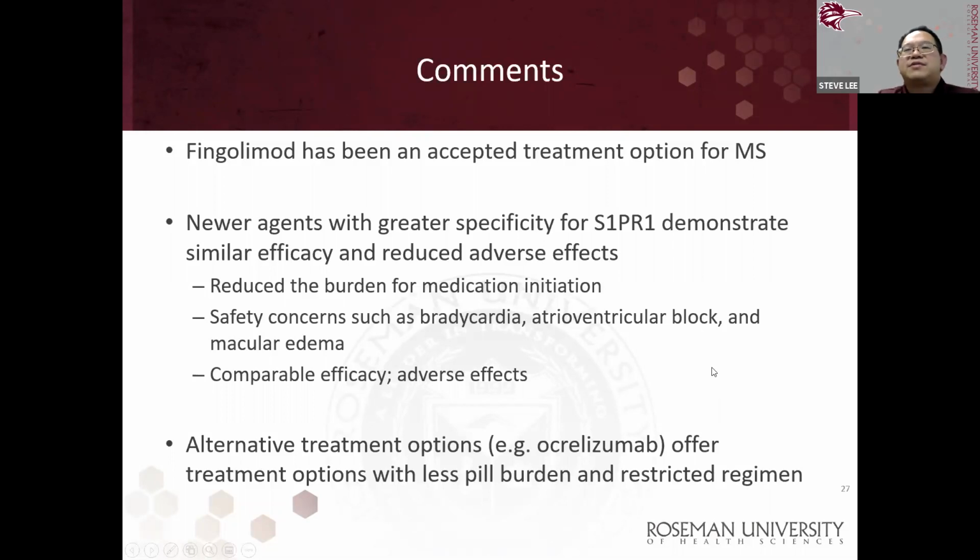So I think the good news is we have a lot of choices now for MS, but the not so good news is choosing them might be difficult because each of these new options is not free of problems of its own.